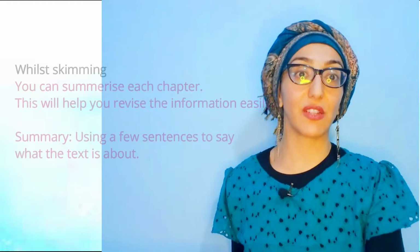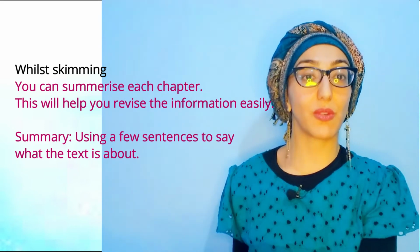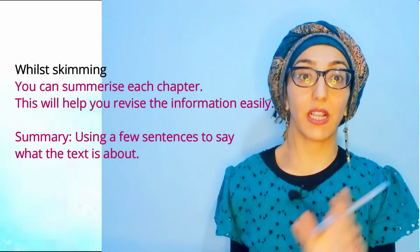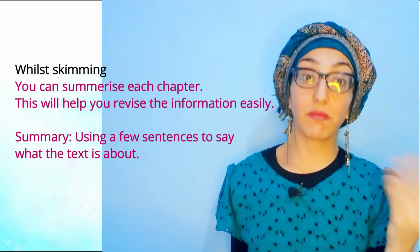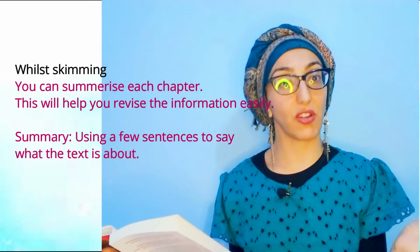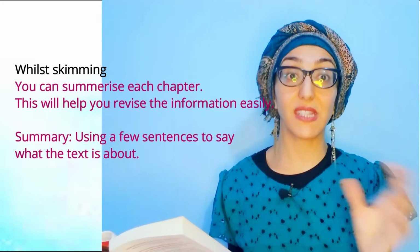While skimming, you can also summarize each chapter. Okay, so what is a summary? A summary tells you in a few sentences what chapter 1 is all about. For example, chapter 1 is an introduction of where Julie lives, okay, and who she lives with and how old she is. Chapter 1 gives us the background of the main character. And you can say that she's happy, she's not happy, she lives with her family. Something that's important to you, you can write in your summary.